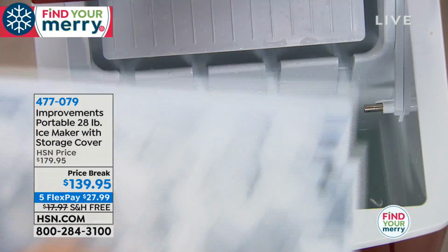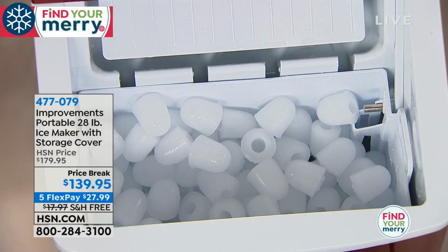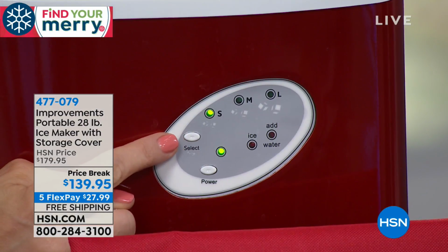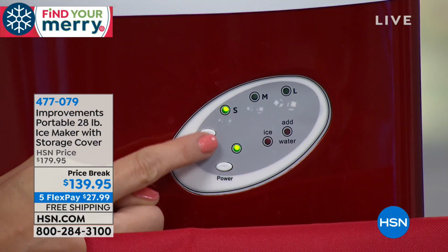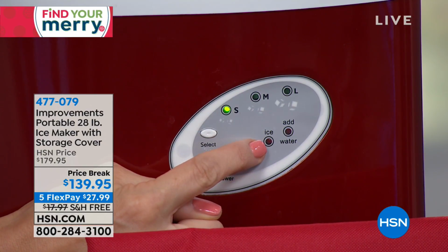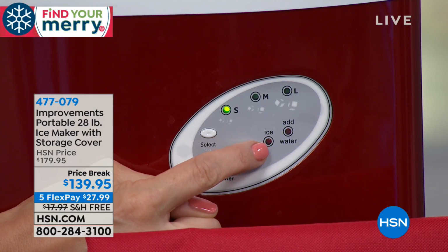Then you're going to just pop that tray right back in, like that, and make your selections. You're going to turn it on with the power button there, and where it says select, that will take you from the S, which is small, to medium, to large ice. And then this little indicator light here where it says ice will tell you when that ice tray is full.